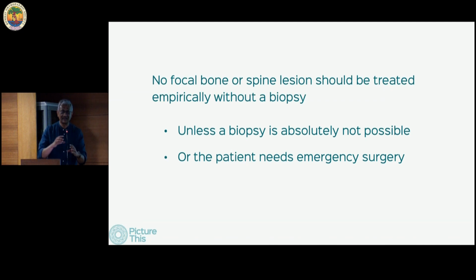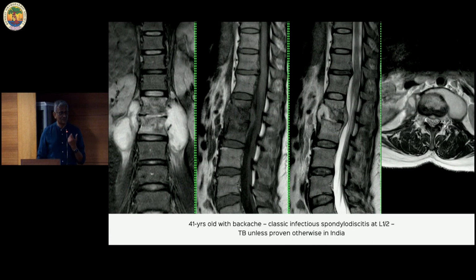Let's say there's a spine lesion, the patient's acutely paraplegic or quadriplegic, and you have to go in to remove that obstruction, then that's fine. But apart from that, there is no justification for starting any form of treatment without a biopsy. So look at this 41-year-old.